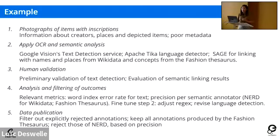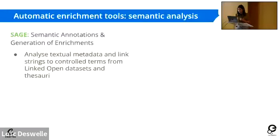And then we apply the filters. It may be the case that, for example, all annotations produced by the fashion thesaurus are good, because this annotator produced very good results, and we decide to publish them all, while the named entity recognition and disambiguation tool did not produce good results, and we decide not to publish them.